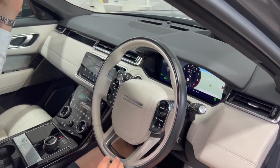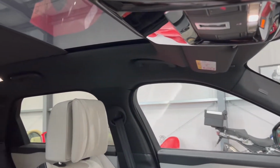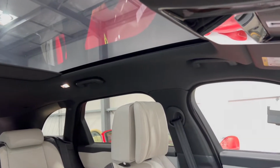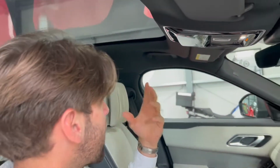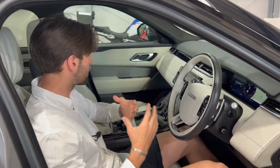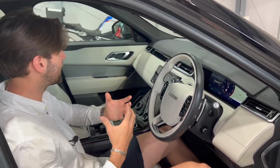And then up here, you've obviously got your big full glass panoramic roof with its electric blind. An amazing thing to do, and to put the blind back and to have, because obviously it really brings a lot of light into the interior on those duller, darker days. It really brightens up the interior, makes it feel more spacious in here.